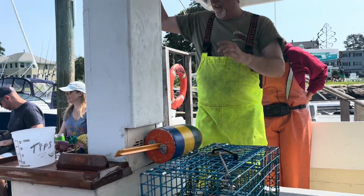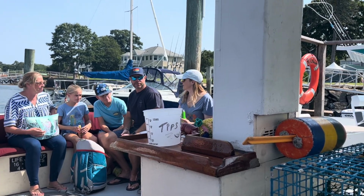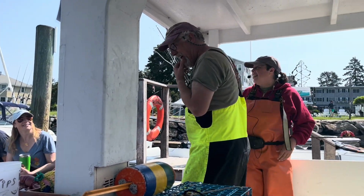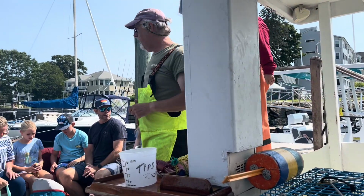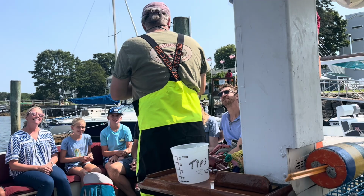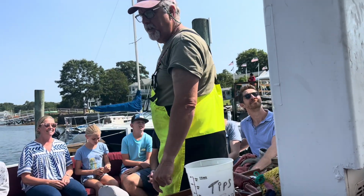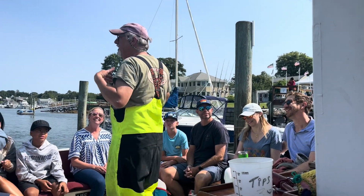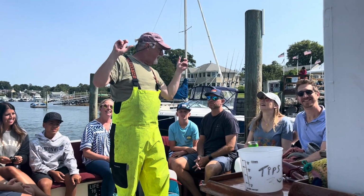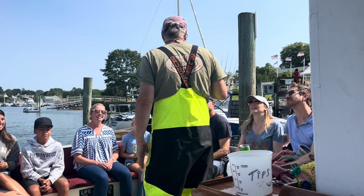So now we're on the boat. All right, we got 20. We're supposed to have 20, and here we go. Since everyone's here, let's get started. My name is Michael. I'll be the captain today. Basically, what we do is we'll go out on the river, we'll point out the sites on either side of the river, we'll go out in the ocean, and we'll pull a lobster trap.